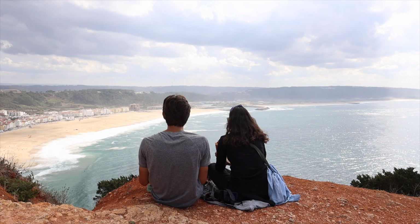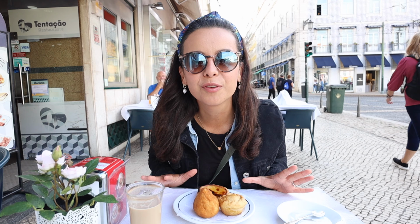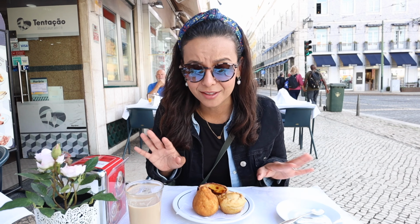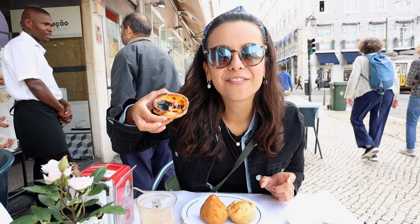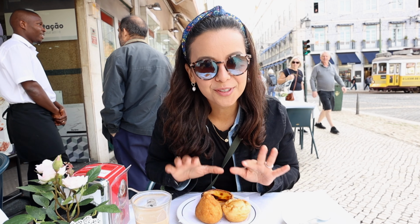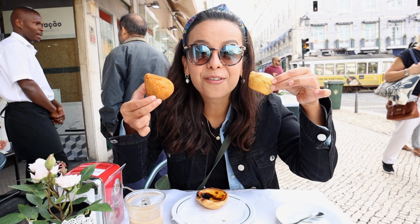So for context, we have been in Portugal for over 30 days now, and at this point we definitely have some favorite breakfast foods. So we love coming to these local pastelerias. They're always filled with locals, and there's a lot of options. This one might look familiar, it's the famous pastel de nata. We have a dedicated video to pastel de nata, so I'm gonna put that here so you guys can check it out, but we're totally gonna have one for dessert, but we're gonna focus on two of our favorite savory ones.